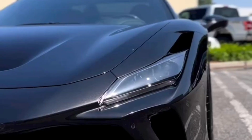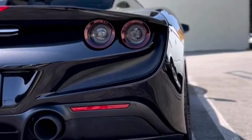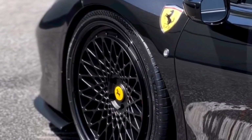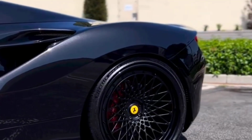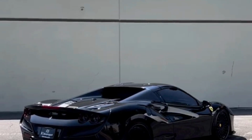Customization. As is the case with most Ferraris, the F8 Spider can be extensively customized to suit the preferences of the owner. Ferrari's tailor-made program allows customers to choose from a wide range of options for interior and exterior finishes. Materials, colors, and accessories, making each F8 Spider a unique expression of the owner's style.